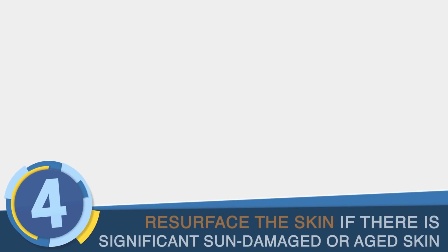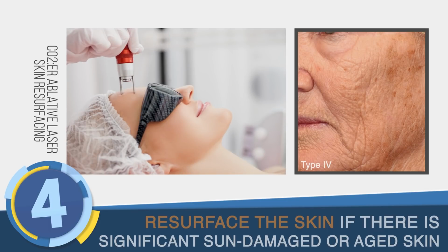Number 4. Resurface the skin if there is significant sun-damaged or aged skin. Consider adding a skin resurfacing or peeling with the facelift if you have sun-damaged skin. Remember, the facelift does not actually do much for the skin itself, it merely gets rid of the slack, so if the skin remains damaged and replete with age spots, the amount of visible rejuvenation will be limited.